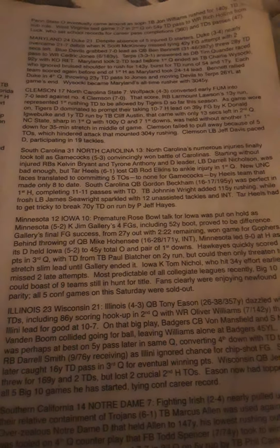31-13. North Carolina's numerous injuries finally took their toll as the Gamecocks convincingly won the Battle of the Carolinas. Starting without injured running backs Kelvin Bryant and Tyrone Anthony, and a defensive leader, linebacker Darrell Nicholson, was bad enough, but the Tar Heels lost quarterback Rod Elkins to an ankle injury in the first quarter.